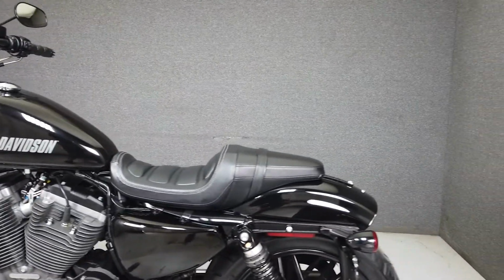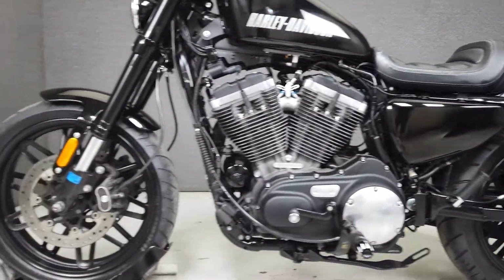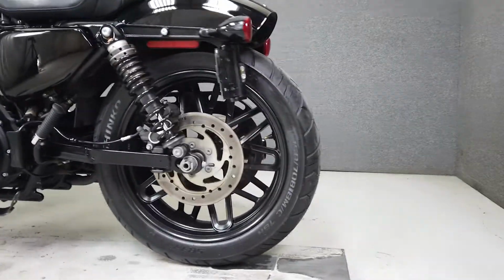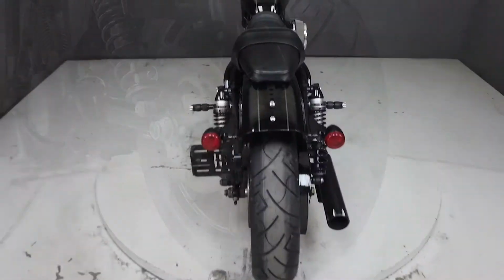Powered by a 1200cc Evolution V-twin with a 5-speed transmission, it puts out a healthy 70 foot-pounds of torque and features dual front disc brakes and stiff inverted forks. With a light weight of only 551 pounds and a 30.9-inch seat height, the Sportster would make a great first Harley for the right rider.